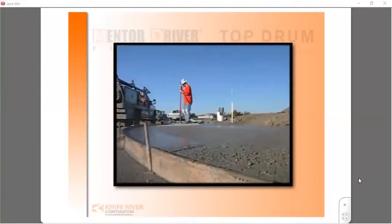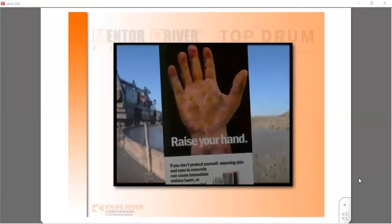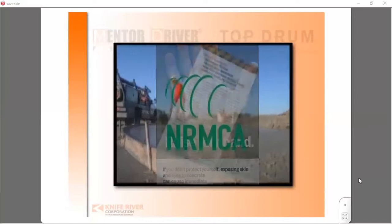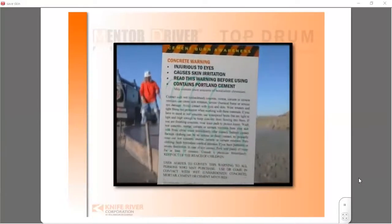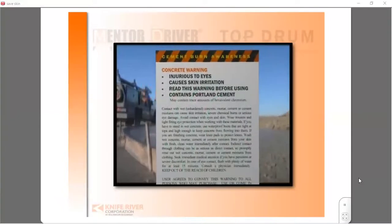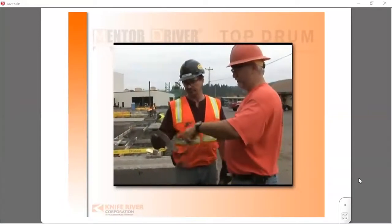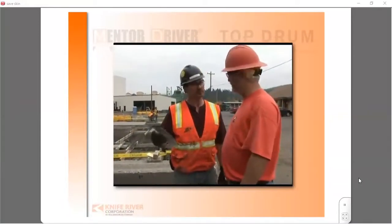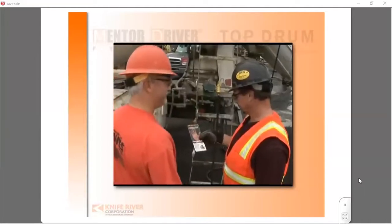Your company should be providing your customers with a written warning, such as contained on a separate product label. This particular product warning is provided by the National Ready Mix Concrete Association. This label will give your customers a written warning about the hazards of working with products containing Portland cement. It is your responsibility to go over this warning with your customers before you unload and to have your customers sign your copy of the warning.